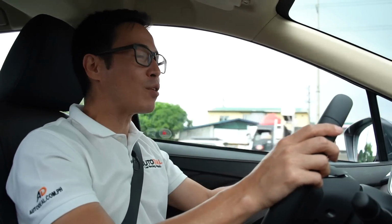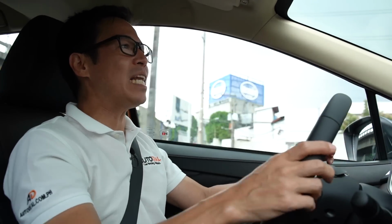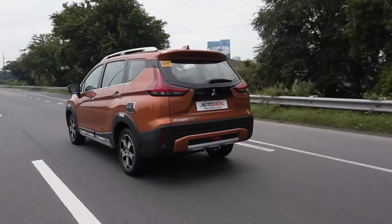Driving the Xpander Cross, you'll notice that you've got very large panes of glass, whether it's up front in the driver's seat or in the second row or in the third row, and it's absolutely great because it allows so much natural light to come in, and I absolutely love that fact because, well, in a smaller car you want as much space as possible, and if you don't, well, you want as much light as possible so you don't feel claustrophobic, and that is one thing I love about the Xpander.